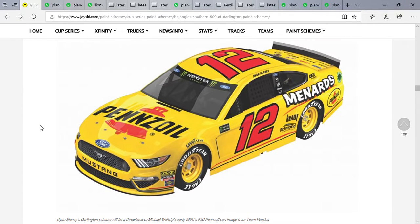Ryan Blaney, from what I hear, this is a throwback to Michael Waltrip's number 30 Shell Pennzoil car he ran in the 90s, and I'm not entirely sure. It kind of reminds me of Logano's paint scheme a lot.